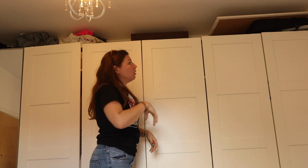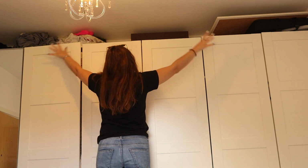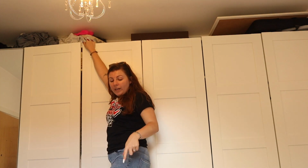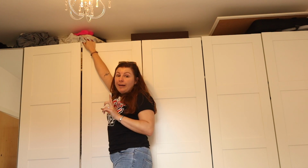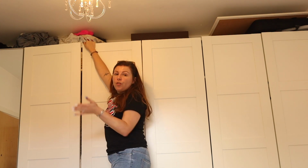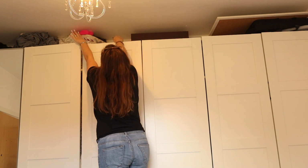Very tall wardrobe, but I'm sick of seeing all this on top of the wardrobe, so I've bought some bag box things to go up here to make it look neater. So whenever the winter stuff goes back up there, hopefully it'll arrive today from Amazon, love Prime, I'll be able to put them back up there and they'll look better than this does right now. But I need to be able to reach this stuff first.